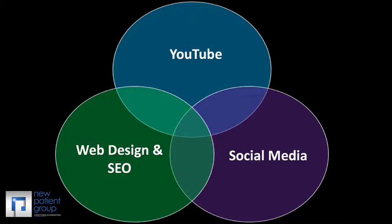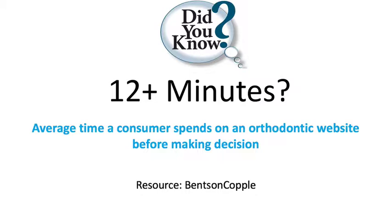Web design. All right, a unique stat. Chris Benson of Benson Koppel, I write articles for this fabulous guy. It's a practice transition company for those of you who don't know. Chris, a good friend of mine, is really good at data. I really respect the data they gather.